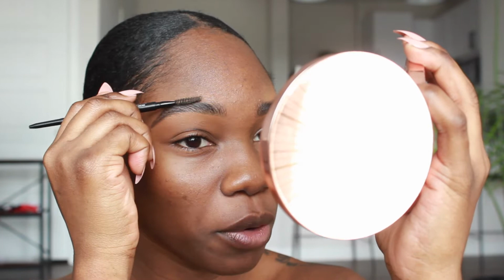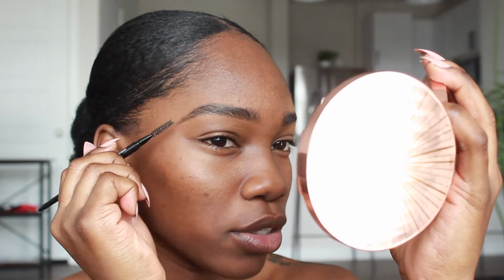Is it too bright? I hope it's not too bright. Let me try to tone it down a little bit. Yeah. All right, I guess these are my eyebrows. I'm not really sure how I feel about them. You know how you do your makeup off camera and everything's fine, but as soon as you want to sit down and film it, it's a catastrophe.